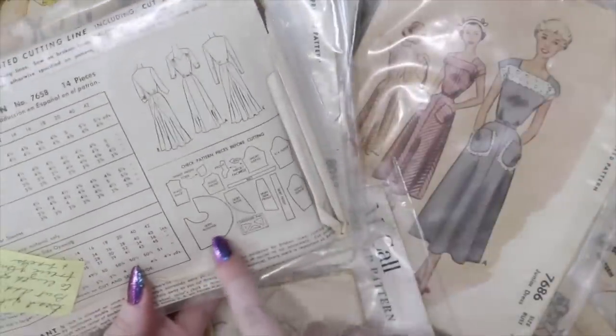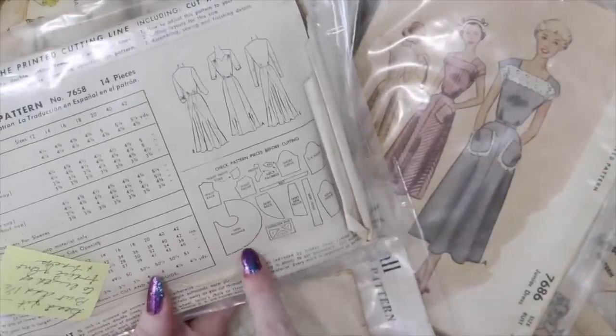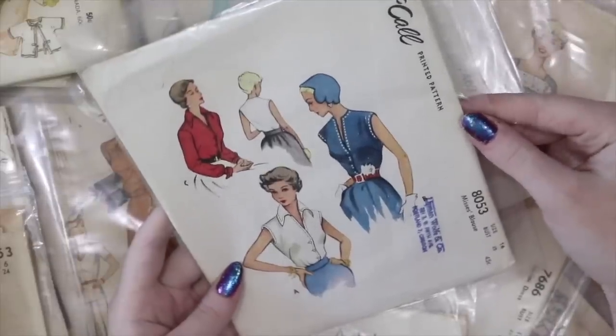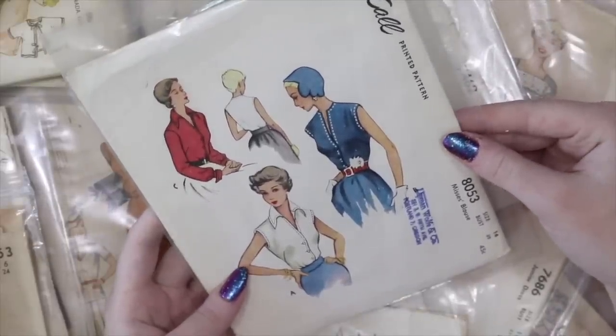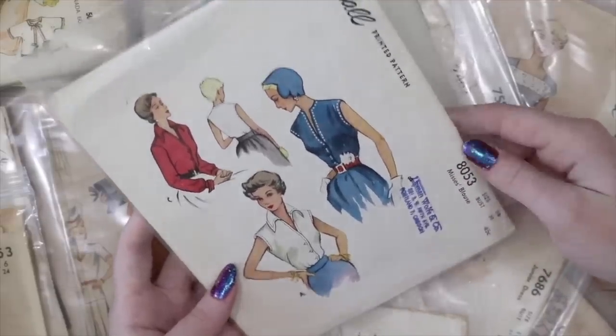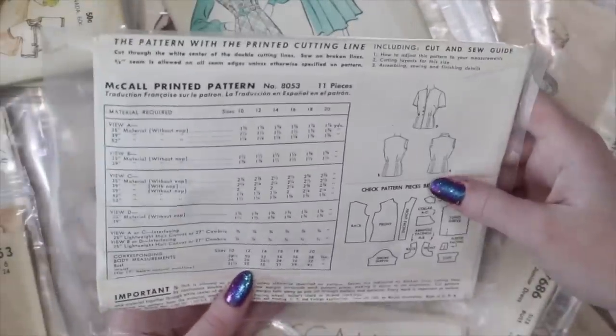Here you can see what that flounce looks like. It's a pretty obnoxiously shaped piece to provide that volume and that effect. A very clean McCall's pattern from the 50s in a size 14. Again, this stamped as being from Portland, Oregon, which is close to where this lot came from. This looks factory folded, or feels factory folded to me.